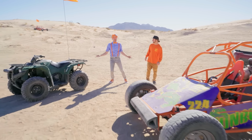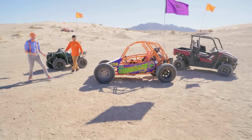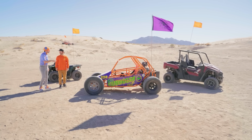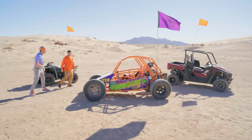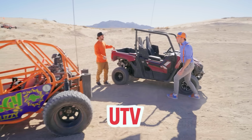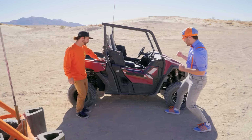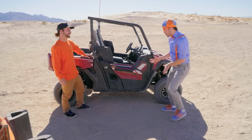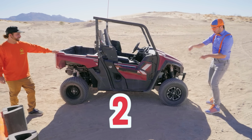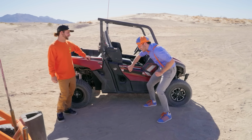Whoa! Check it out! Look at all these vehicles! Hey, I know this one. It's a dune buggy. But Matt, what's this vehicle over here? This one over here? Yeah. This is a UTV, a utility vehicle. Whoa, a UTV! Awesome! It looks kind of like a dune buggy. It has four wheels. One, two, three, four, but you can't see through it.